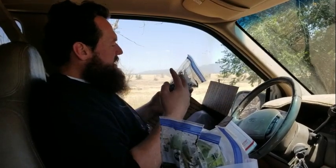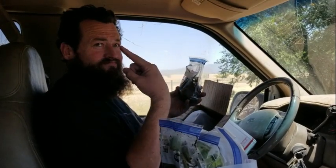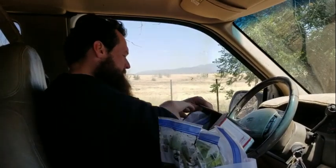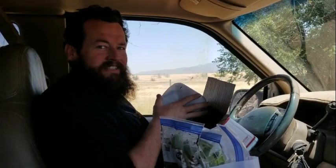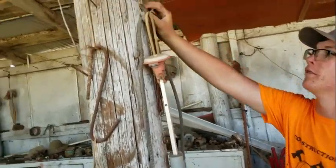Bunch of strawberries that he cut all the tops off. I'll link a video to the one that he did somewhere right up there, and you guys need to go check him out. But we're gonna stick a whole bunch of strawberries in the ground and see if we can get them to grow here. Sweet.